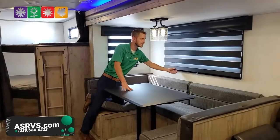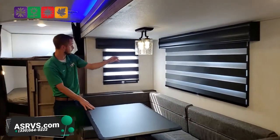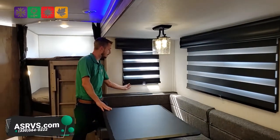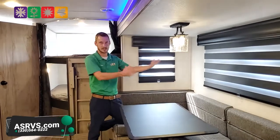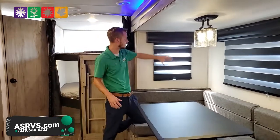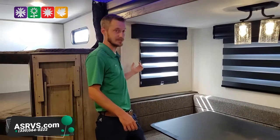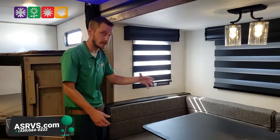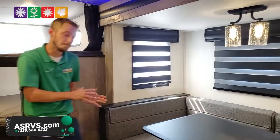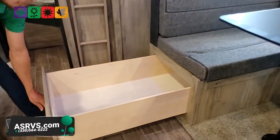Really cool this year, the zebra shades, so you can have a total blackout. Actually, it's easier to see here, so total blackout if you just go a little bit more. You really don't see the silhouette of somebody, so if it's light inside, dark outside, sometimes you can see the silhouette of people. With the zebra shades being total blackout, you don't have that because it's the same material on the opposite side. Or if you just want sun to come in or the light to come in, you can do it that way as well.